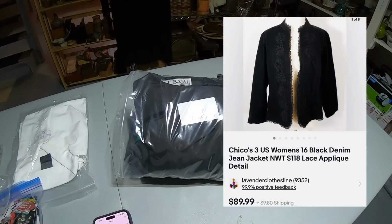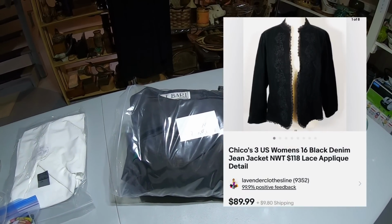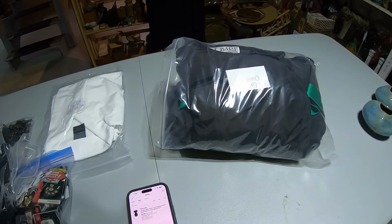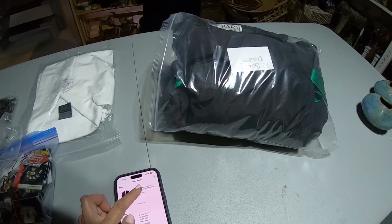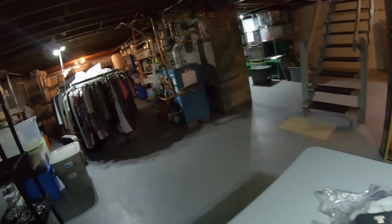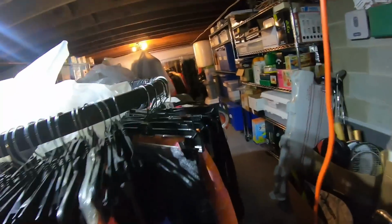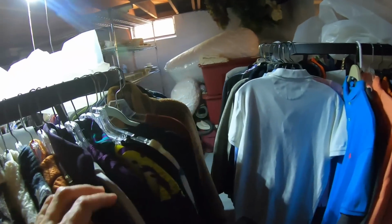Next up is a Chico's 3, which off the top of my head is a woman's 16. Oh yeah, 16, go me. It's a jean jacket, a black denim jacket, and it has lace applique detail. I don't think I even folded this one down yet. $89.99. I think it's on this rack right here with jackets. Let me just see if I can find jackets here.